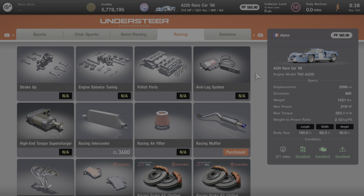Alright, that's everything we can learn about this car from Gran Turismo 7, so I hope you enjoyed the video, and I hope it helps you to determine whether or not you'd like to add this car to your collection.